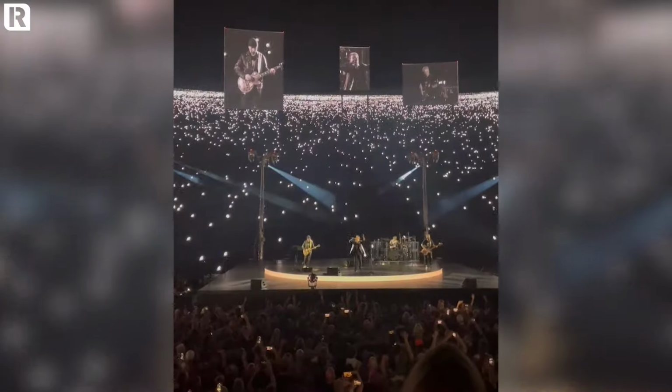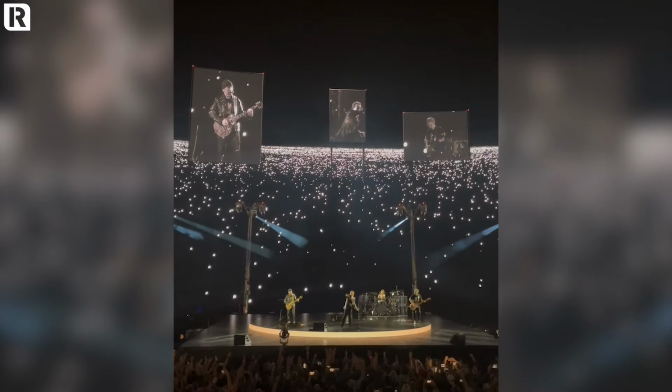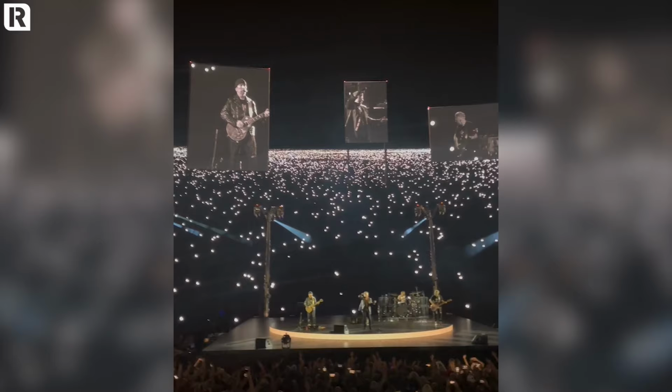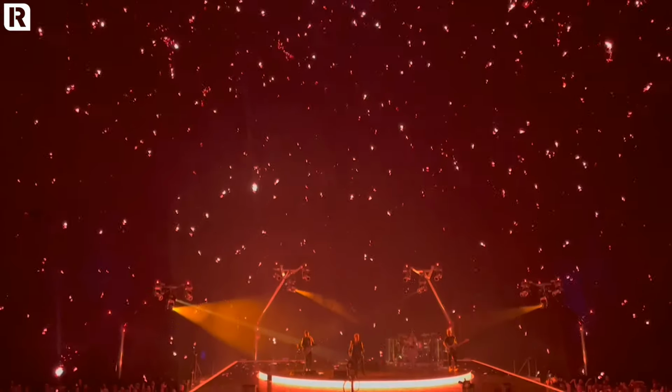You notice as well that even when the band strip it back, they do an acoustic set at one point, and it's just their images projected on the screen. The quality of the screen is so high, it is almost like they are talking directly to you when they look into the camera. Which is kind of important because in a space like this, a band could be very easily lost. The visuals could end up overshadowing the music or overshadowing the performer. It kind of doesn't feel like that happens here. It's all part of the same package.